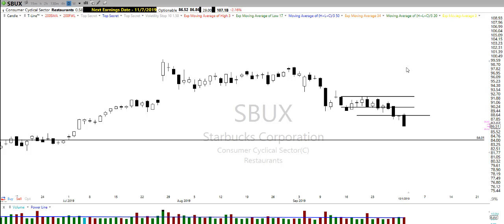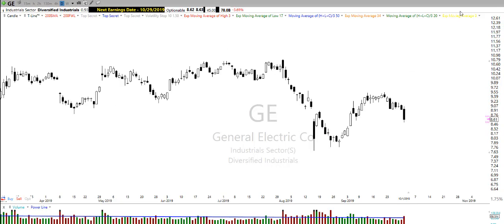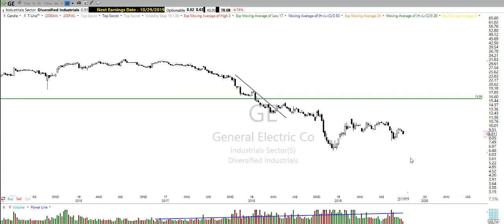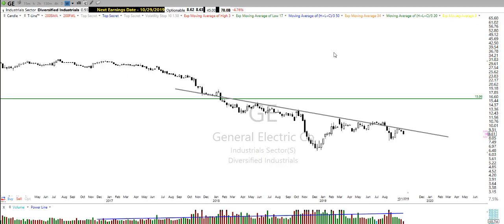Let's see. I'm short GE and happy. Yeah, GE has been kind of a sick puppy. Is that down even more? Yeah, GE's kind of a sick puppy. There's no doubt about it. Here's the weekly chart. If you look at the weekly chart, you can see that there's just no rhyme or reason, really. It's just down. So, way to go.